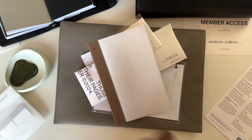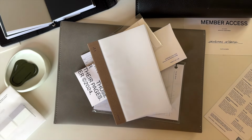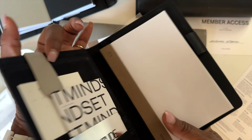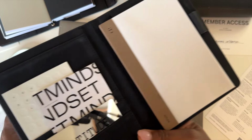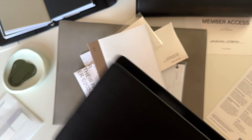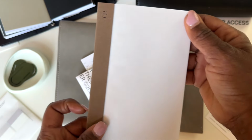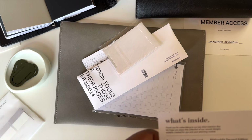Now let me just show y'all real fast what I did with mine. If you are an OG to the subscription box, you might still have this black folio that we received from Cloth and Paper. And look here, I just slid mine right inside there, and it works just fine. Isn't that beautiful? Yep, there you go. So you can do the same as well. This is so nice. This is the kind of thing that makes you want to read.